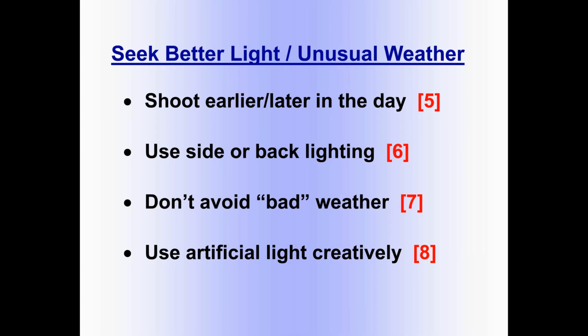The next series of tips deal with the light, direction, quality, and the weather. Let's see number 5. Number 5 says, instead of going out and shooting everything at noon, yes, okay, next. Try earlier or later in the day. This is sunset in Costa Rica, and if you take this picture at 12 noon, it's going to be a record shot, basically, but in the afternoon, it becomes an interesting picture of the two people there that seem to be interested. Next.